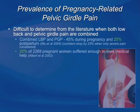So how common is pregnancy-related pelvic girdle pain? It's really difficult to determine from the literature because often researchers will combine both low back and pelvic girdle pain, and it's long been recognized that these are two very different animals. Now, Wu did a systematic review in 2004 and showed that 45% of women have combined low back and pelvic girdle pain during their pregnancies, and 25% of these persist postpartum. Now, these numbers drop by 25% during pregnancy when only severe pain is considered.